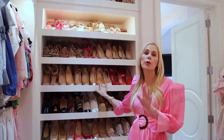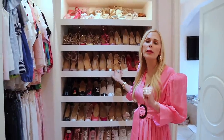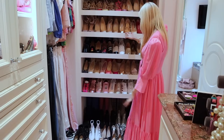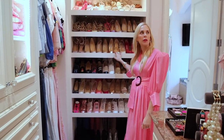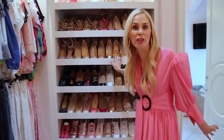If you asked me 10 years ago, I'd be crying on the floor everywhere I went because no one had size 42. I would be in these horrible, ugly shoes all the time and I was mortified. But anywho, let's talk about my fabulous shoes. I love my shoes. You can see I'm overflowing. When we designed this closet, I did not realize that I would be overflowing my shoe collection because at the time I couldn't even find shoes.